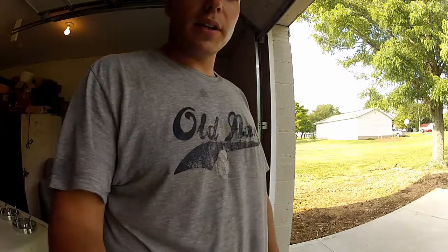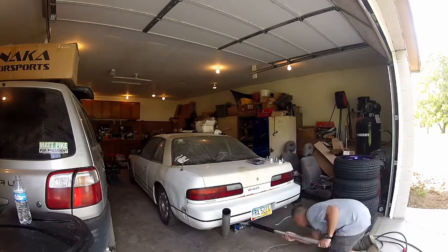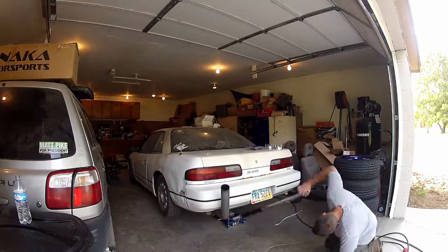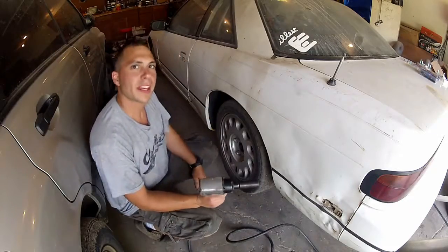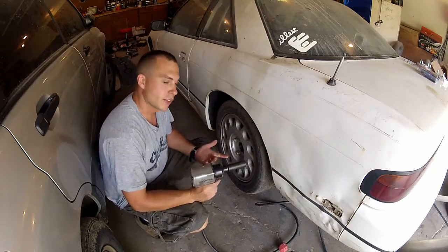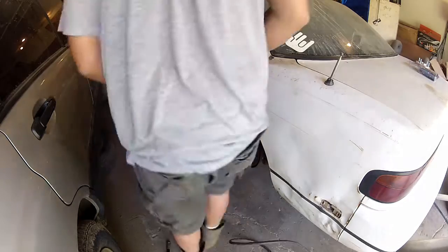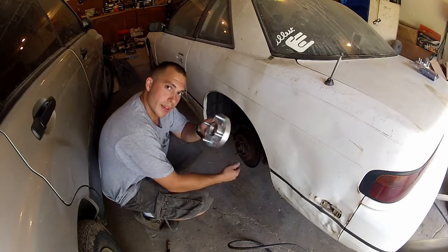Alright, so let's get started. I'm going to get this thing in the air and get the wheel off, and we'll go from there. I'm thinking, I really don't know what I did and how I got by without air tools. These just are so amazing. It makes the job so much easier. Oh, so pretty. This is the poor man's way of making wheels fit decently.